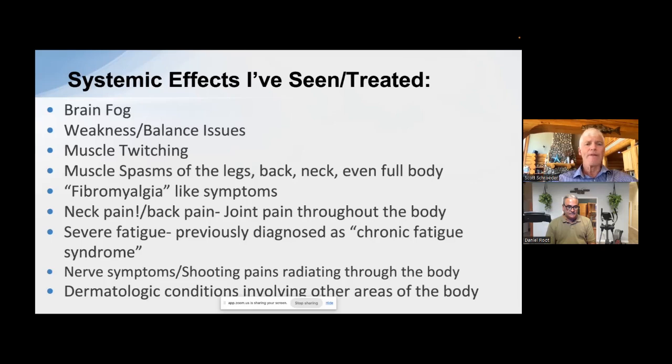But brain fog, weakness, balance issues, muscle twitching, muscle spasms of the legs, back, neck, and even full body, fibromyalgia-like symptoms. Neck pain seems to be one of the red flags. That and hypothyroidism and thyroid issues. When I see that on a patient's chart, I immediately ask them, okay, how do you do with earrings? And, oh, I'm fine. How about cheap jewelry? Oh, no, I can't wear that. That makes my ears all irritated. And that's what I'm talking about. We have to ask the right questions.